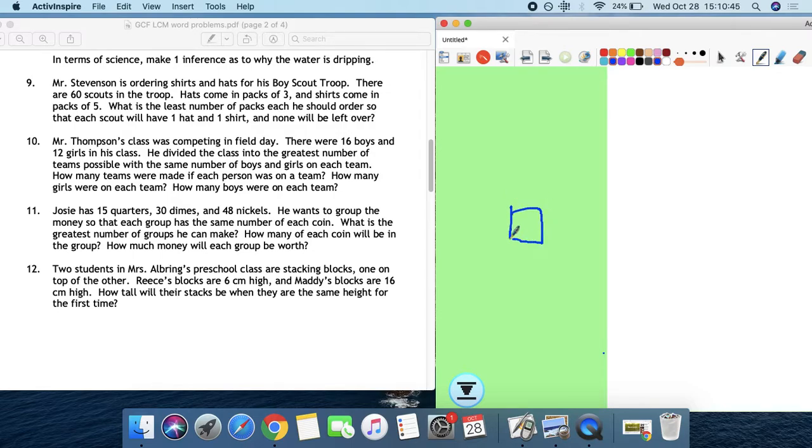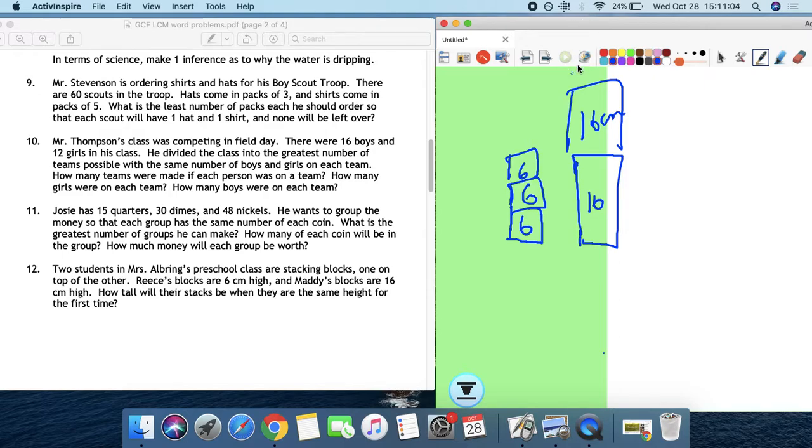So this guy is going 6 centimeters, then 6 centimeters, and another 6 centimeters, another 6 centimeters. The other kid is doing 16 centimeters, and then 16 centimeters, and then on top 16 more centimeters, and so on. Right? So when will they be at the same height for the first time? Okay, so this is definitely an LCM problem, right? Because something is repeating over and over. So 6 and 16.